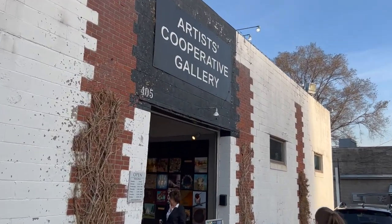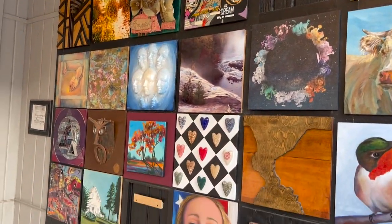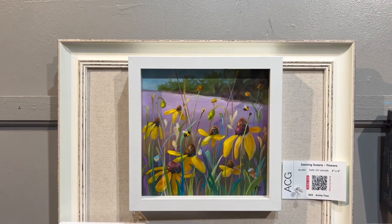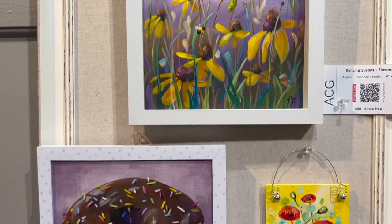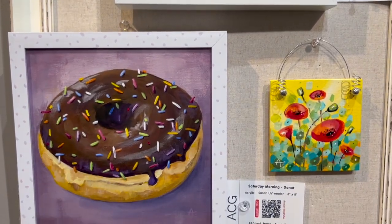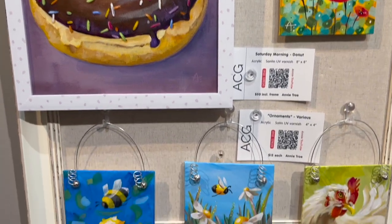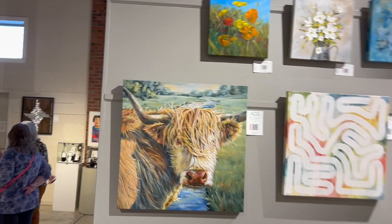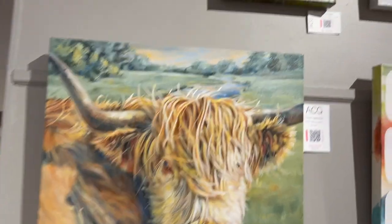There's the entrance, and then the entryway, we have these wood panels. There's that white cow, that is mine. Oh, this is going fast. So I have little paintings in the small gallery. That donut is Saturday morning. I just love that one. Some of my ornaments and my panel with stray hair.